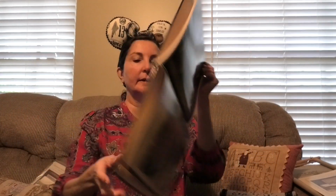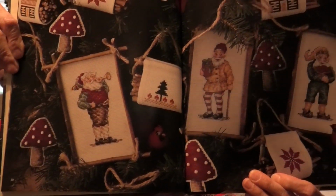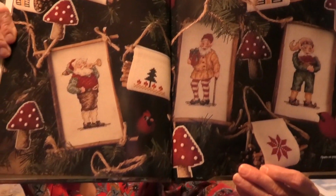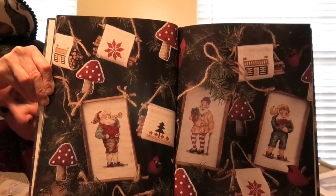Let me see if these are backstitched. They shouldn't be. They are. Good Cheer elves. Just to show you, these are all on the tree. Elves. Very beautiful work. There's also a little toadstool. Mushrooms. Those are cute. Elves.